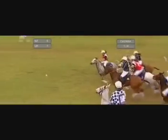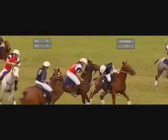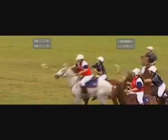Okay, the restart comes there, and it's a ball out on the ground there for New Zealand. No, English ball, Shelley King had a sight on it, couldn't hold on to it. Now the 2's got it, and whistle.